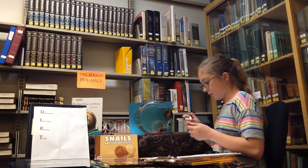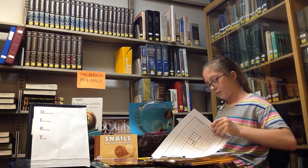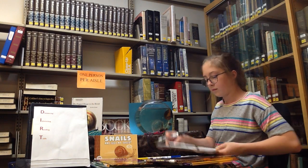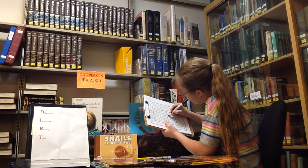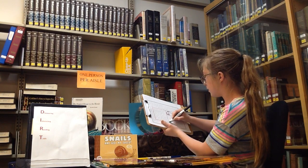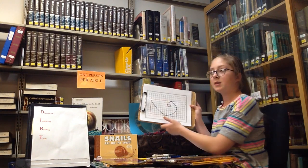Then, to make the perfect spiral, I'm going to get a black marker so you can see it easily. I'm going to start in this corner. I'm going to go down, across, up, then through this one, through this one, and through that one. You see, that then makes a spiral that looks like the inside of a snail's shell.